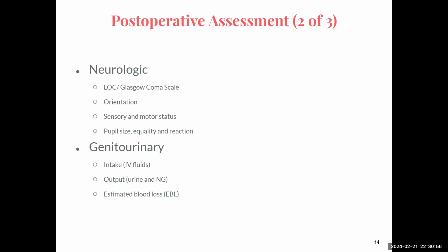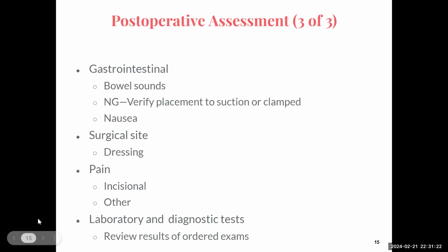She's got the Foley in, and so we want to maintain the IV and check the IV site. It started in pre-op and then she went through surgery and now she's in post-op. Is it still patent? Does it look secure? Was there blood loss? What is her output? And we're also tracking not only the urine, but the nasogastric output, because we're also going to look at the fluid balance there with the intake and output.